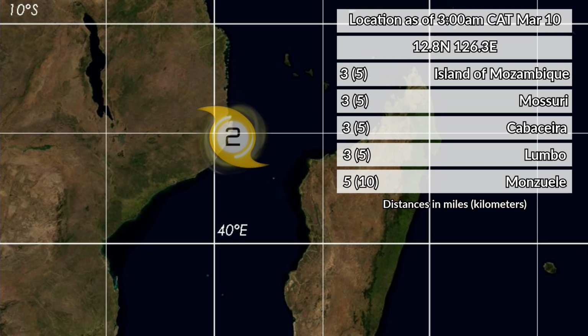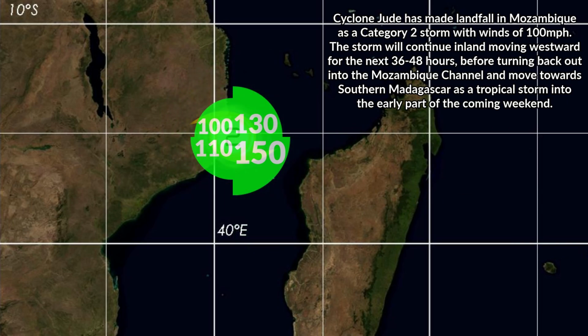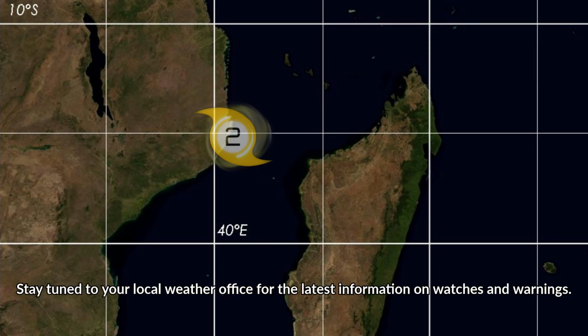Monapo is just off towards the west, and will be the next town probably entering the eye wall as I narrate this. Extremely dangerous hurricane-force winds are ongoing at many inland locations right now. So as I said, winds of 100 miles per hour at landfall, mainly a southeastern-sided wind field, 50 nautical miles on the southeastern side.